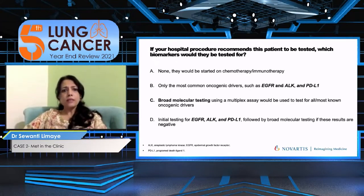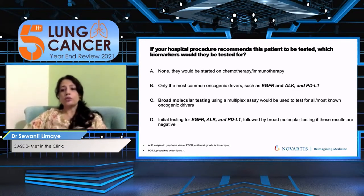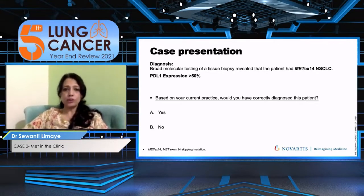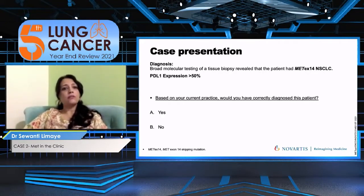So does broad panel molecular testing happen at your treatment center? And do you want to get tissue, or are you okay with liquid biopsies? To that, I would say always attempt to get enough tissue, because PD-L1 needs to be done as well. And if you're suspecting a driver mutation positive patient and you don't have tissue, PD-L1 to me becomes secondary, because if this is a classic prototype of a driver mutation positive patient, then I'm going to go after the driver. In that situation, even if the PD-L1 comes in very high, I don't believe that and don't act on that.